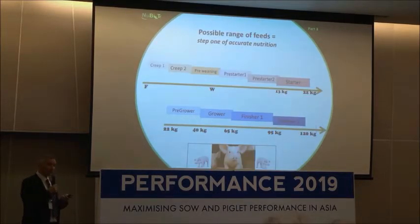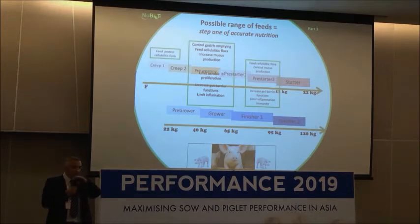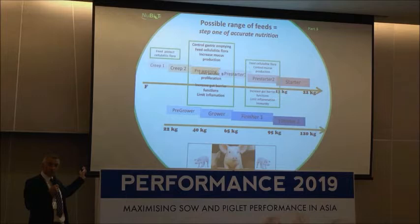The same for piglets to fatteners. Okay, in the crib feed, it's difficult to put fiber in the crib feed, but it's very important because it's maybe the only way to keep regular the flora coming from the first contamination.